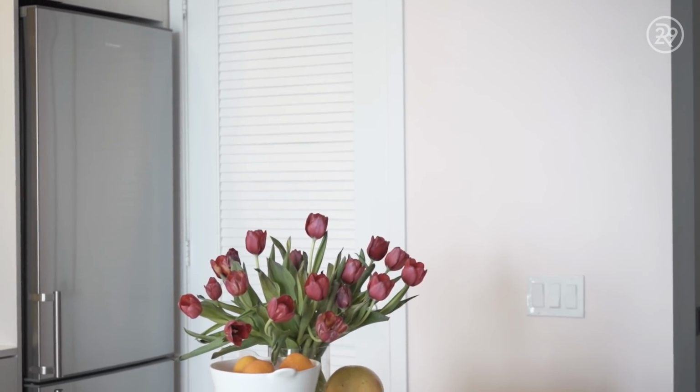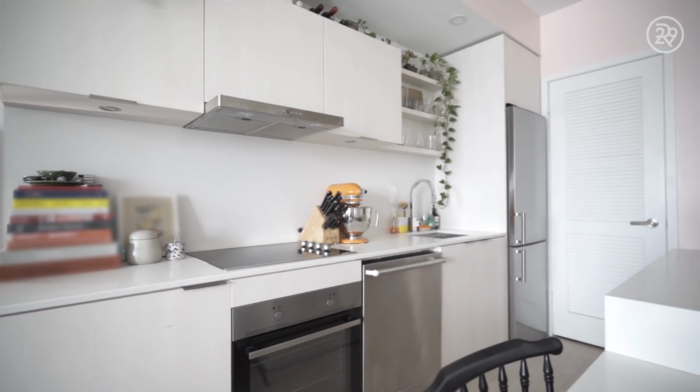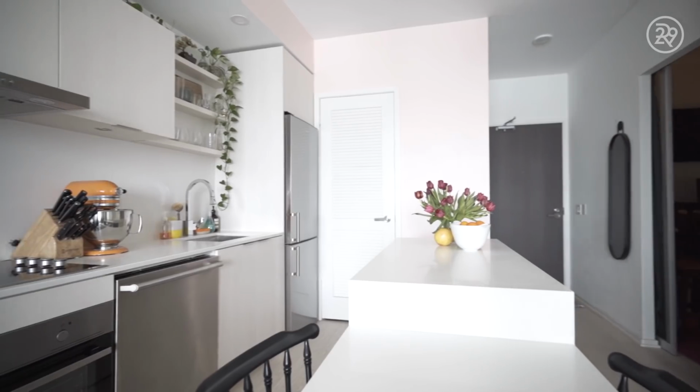This is the kitchen. I've painted one of the walls pink. I initially bought the paint and wanted to paint the backsplash pink, but I didn't realize that it was actually just an extension of the counter, so I had to pivot, and that's why one of the walls is pink.